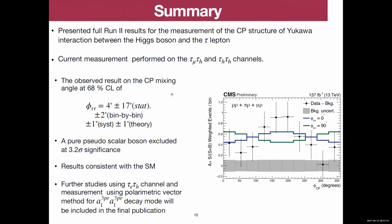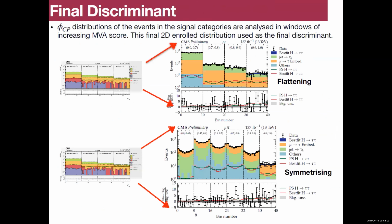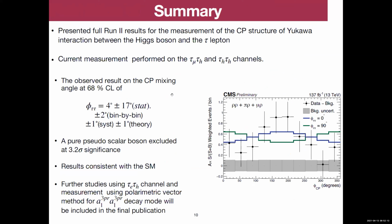On slide 10, the next one, this bin-by-bin is essentially the Monte Carlo statistical uncertainty, or what is this bin-by-bin? This is basically the background uncertainty, for each bin in the flattened background. Okay, I see. Henning, go ahead. Henning, if you are speaking, we cannot hear you.